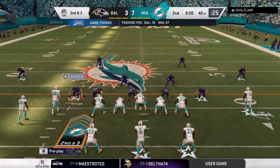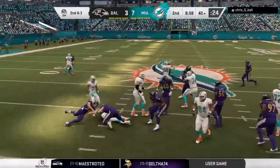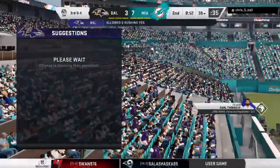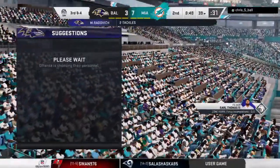On 2nd down now. It's Johnson, and he still has yet to get on track in this first half as they're going to stop him behind the line. It'll be a loss of a yard, and that'll lead here to a third down.